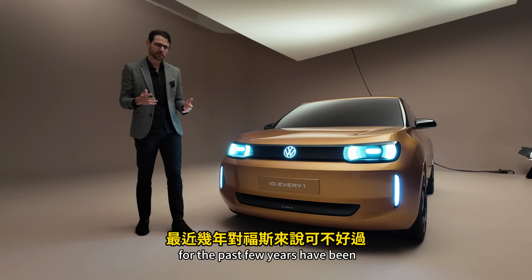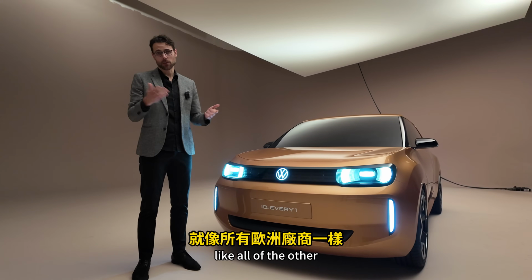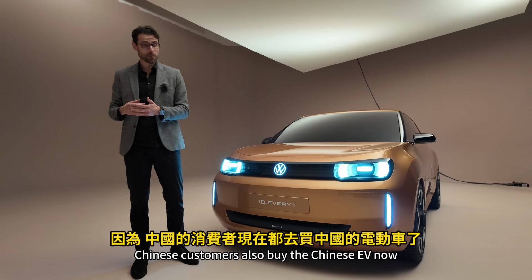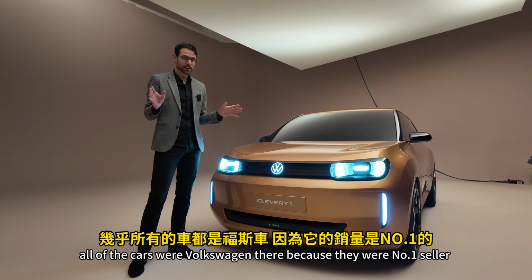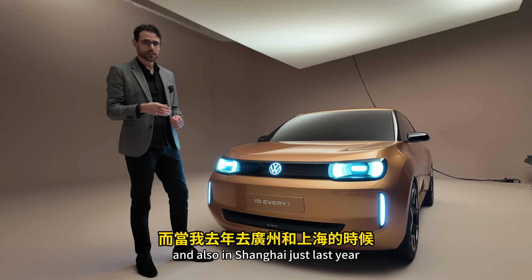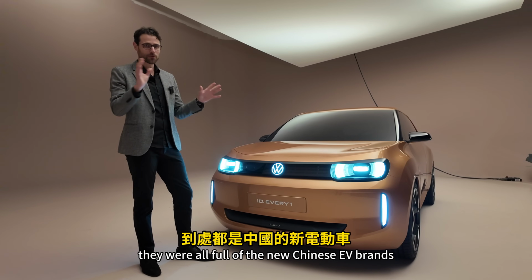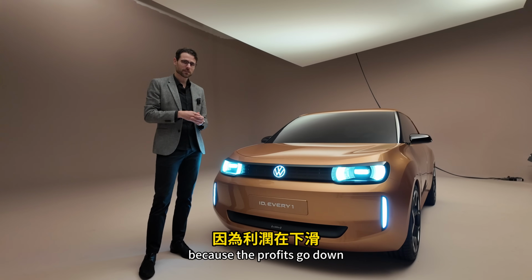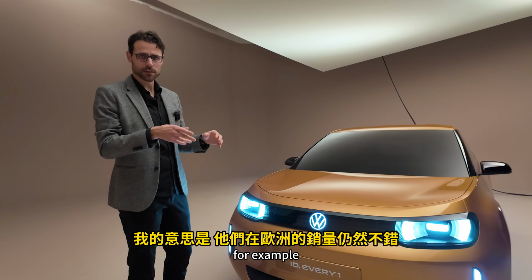So the past few years have been really tough on Volkswagen. Recently, of course, fewer sales of the vehicles in China, like all of the other European brands, because the Chinese customers also buy the Chinese EV now. And when I was in Beijing in 2014, all of the cars were Volkswagen there because they were the number one seller. And when I was in Guangzhou and also in Shanghai just last year, I haven't seen so many Volkswagen anymore. They were all full of the new Chinese EV brands. And that's, of course, a large problem for the European manufacturers because the profits go down, the sales go down, especially there. I mean, they're still selling quite well in Europe, for example.